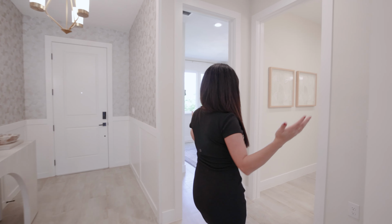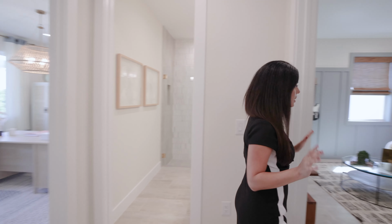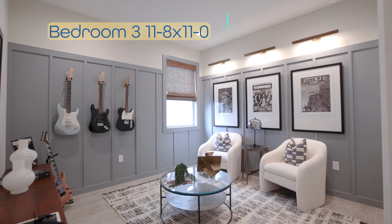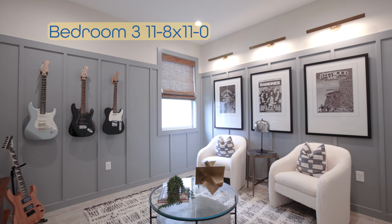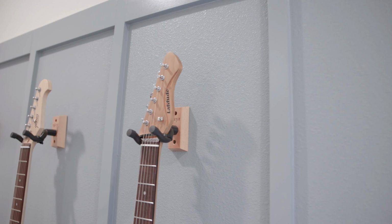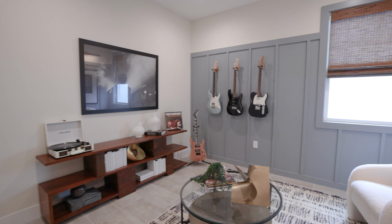So usually they have 2 bedrooms up front. This time they kind of switch things up. So we're gonna check out this little chill, study guitar room, music room. It's one of the flex spaces. You could make it a bedroom because it does have the closet here. And I really love the decor, very rock star vibes. You got your record player here.